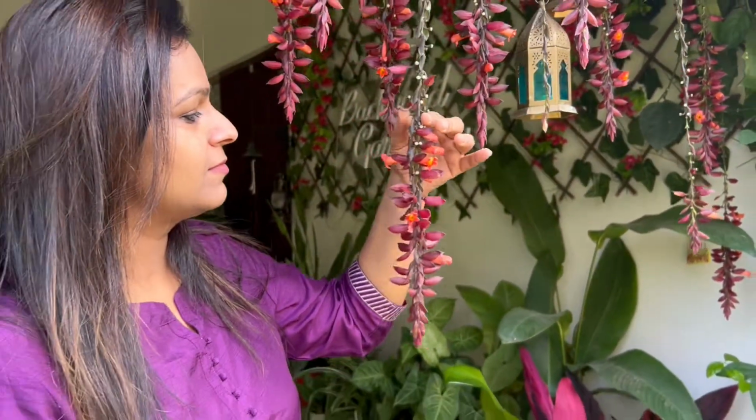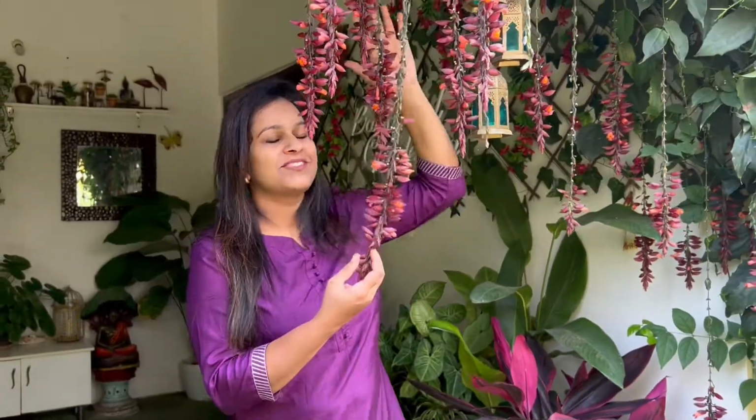Have you seen these hanging flowers before? Or do you know its name? This gorgeous flowering creeper is Thunbergia coccineum, commonly known as Indian clockvine. Let's talk about it in detail today.